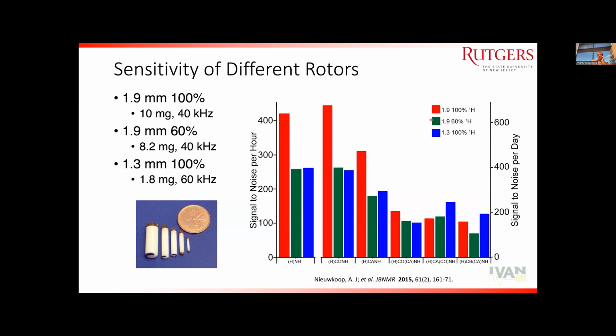And so I don't want to belabor this data. It's a little complicated, especially since there's a lot of 60s and 40s floating around. The blue is 60 kilohertz at 100% back exchange. And you can see for the NH2D fingerprint spectrum, you're losing a factor of maybe 50% in sensitivity, which you sort of expect because you only have 20% of the same sample. But that being said, you've already made up something like a factor of 3 of that factor of 5 just because of the sharper line widths.